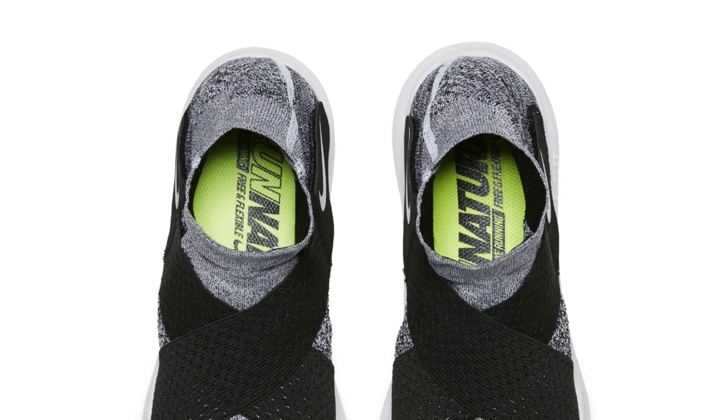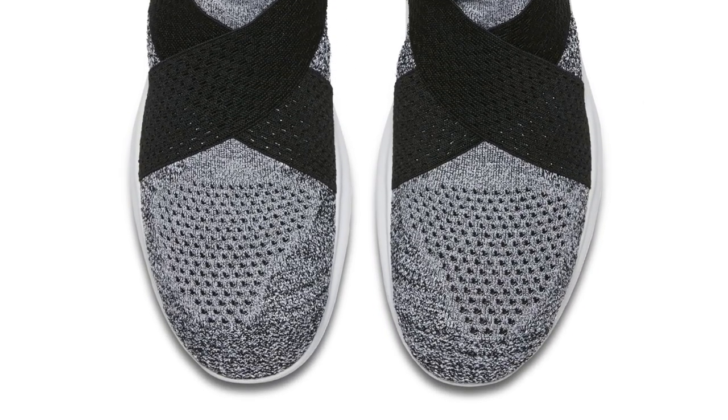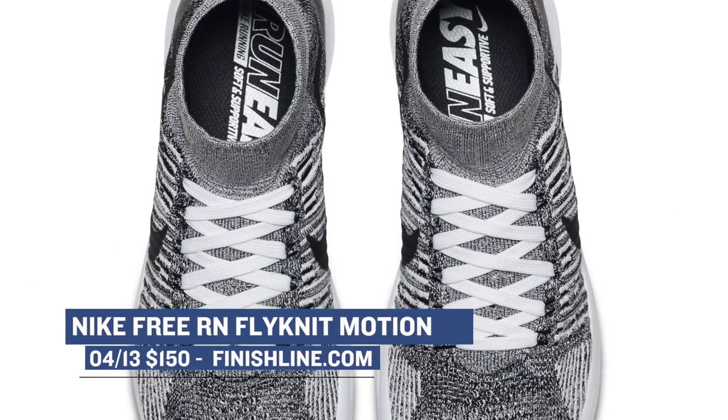Also coming from Nike is a new version of the Nike Free that hasn't been getting a lot of buzz, the Nike Free Run Motion Flyknit. As you can see, Nike added a cross strap over the midfoot that I'm guessing will provide better lockdown for your foot in comparison to the normal Nike Free Run. These will be dropping for both men and women as well in a couple of colorways, and you can grab those for $150.